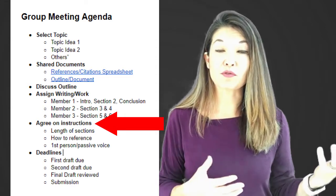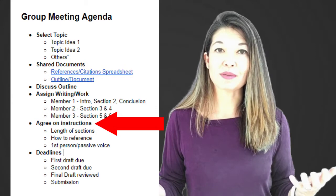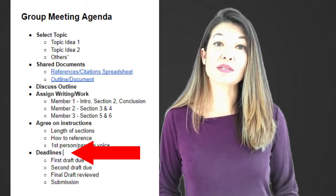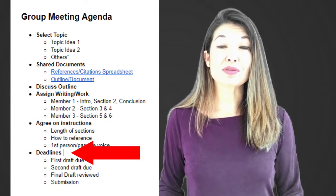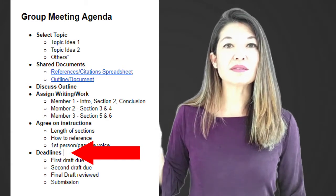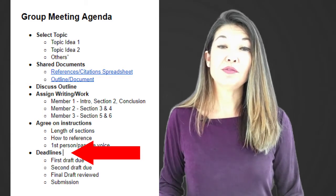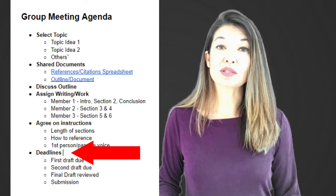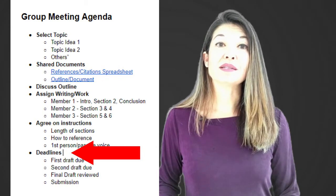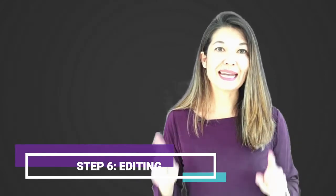Agree not to use first person or passive voice, whatever the rules of your program seem to be. And finally, agree to deadlines. So I would start this whole organization process well in advance, and I would make the deadline for the first draft at least a week before the project is due. If you think you're going to need multiple drafts, then agree to the schedule for those as well. But give yourself plenty of time for step 6, editing.